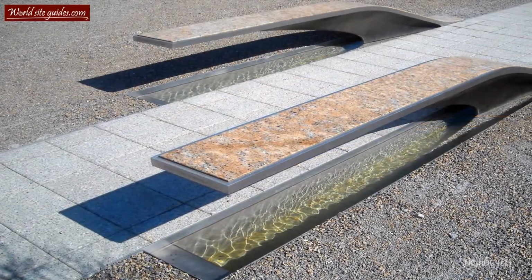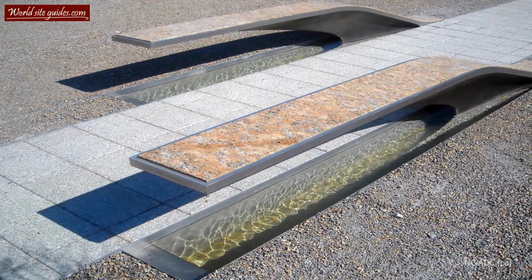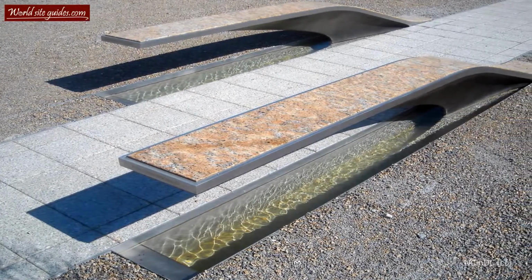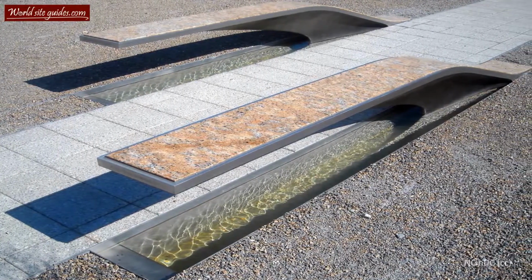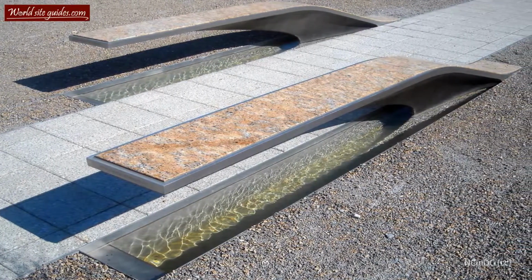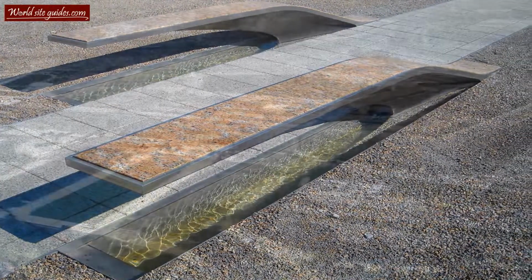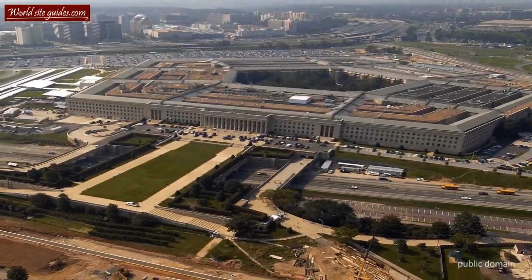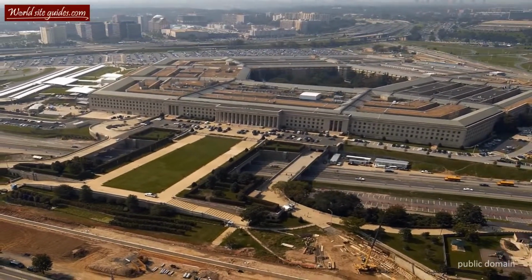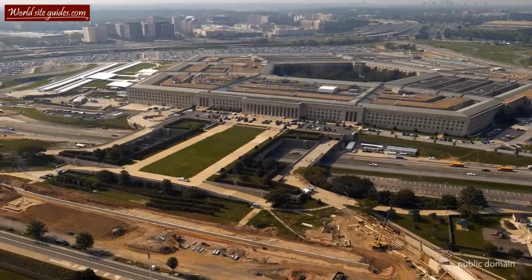Even though the building was constructed during the early years of World War II, it is still thought of as one of the most efficient office buildings in the world. Despite its enormous size, it only takes around 7 minutes to walk between any 2 points in the building. Getting an in-depth look of the inside of the Pentagon can be hard if you haven't booked time in advance. But if it's possible and you have the time, I can highly recommend a visit on the inside.